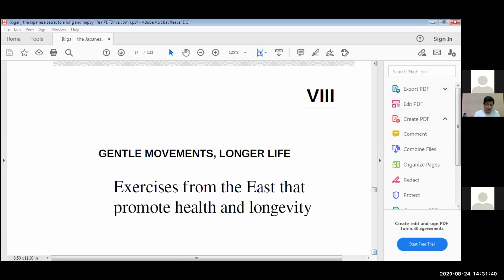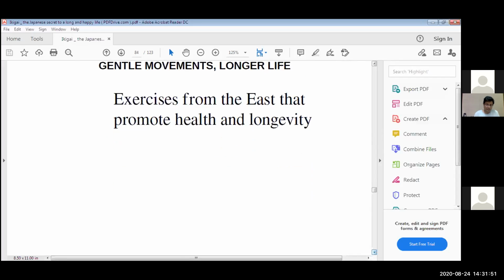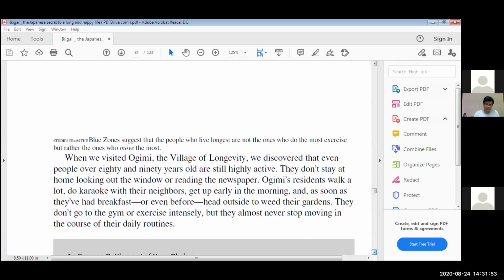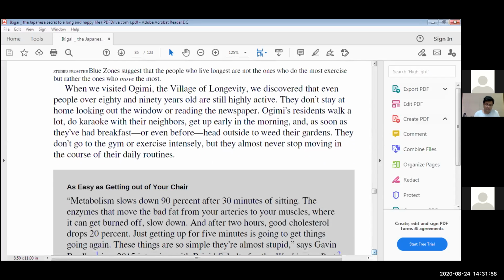Okay, so now we're moving to chapter 8. Gentle movements, longer life. Exercises from the East that promote health and longevity. Studies from the blue zone suggest that people who live longest are not the ones who do the most exercise, but rather the ones who move the most.